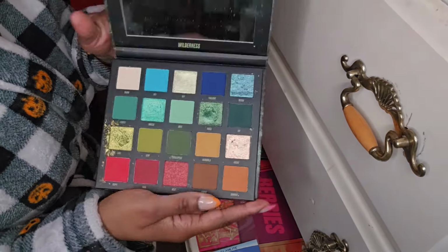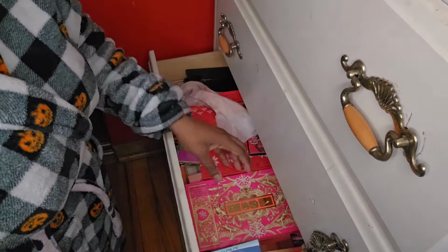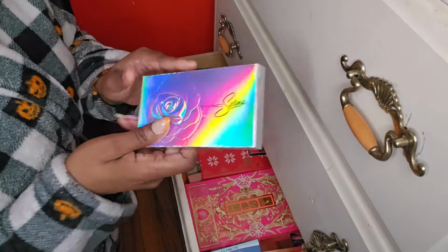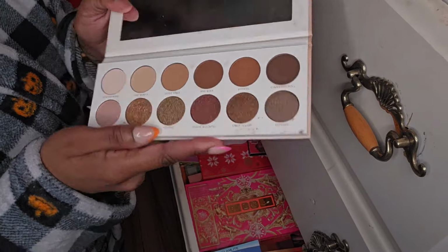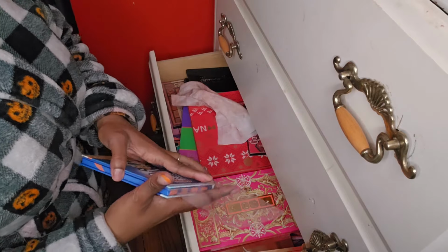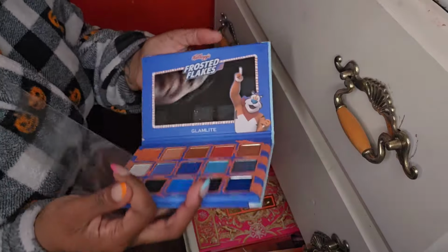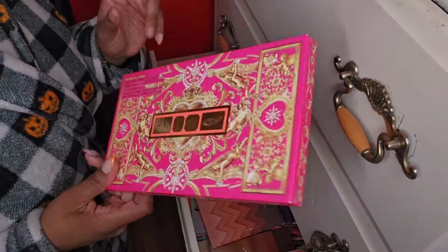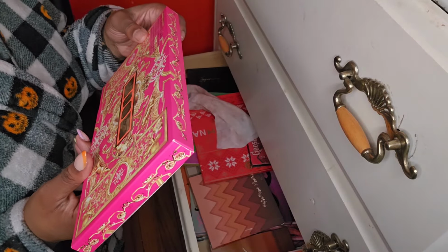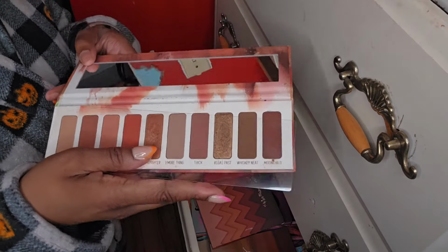Beauty Bay Wilderness. Then I have Beauty Bay Berries. I'm just running through these because, like I said, I'm mainly just trying to organize. I got Max Selena. Then I got Jaclyn Hill Divine Neutrals. So that is a neutral palette. I got Glam Light Frosted Flakes. I'm going to keep this. This is so pretty. I have this Pat McGrath, I think it's Celestial, yeah, Nirvana, Melt Cosmetic 27 palette. I'm going to keep that.